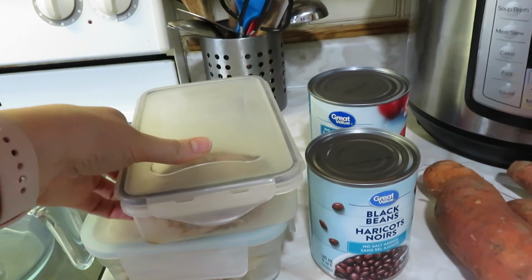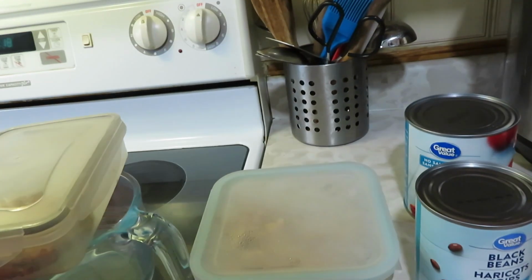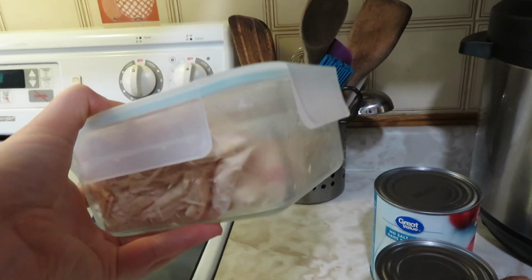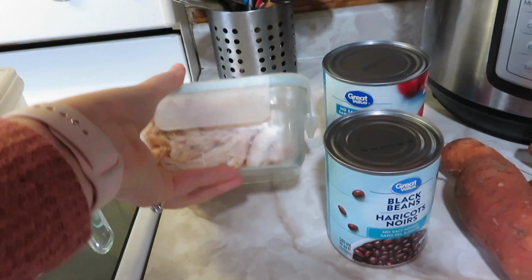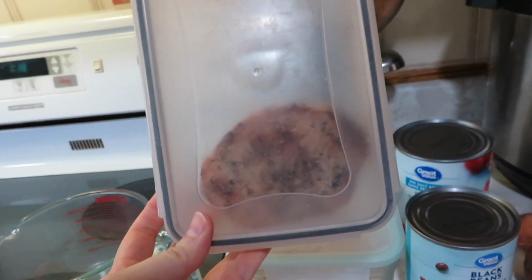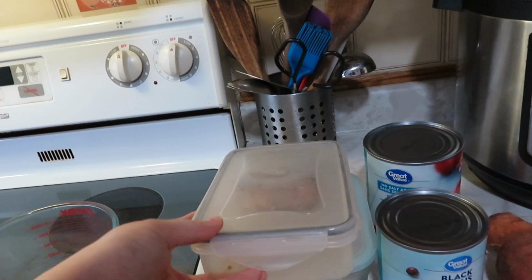This recipe calls for chicken. I have a little bit of leftover rotisserie chicken in this container, so I'm just gonna kind of finish shredding that up and put that in there. And then I also have 1 leftover pork chop that Andrew barbecued a couple nights ago, so that will be the meat for this soup.